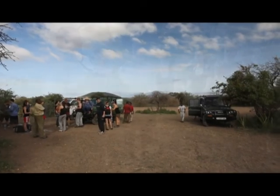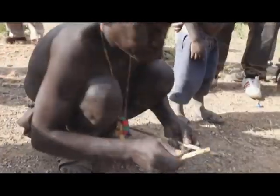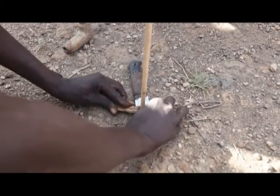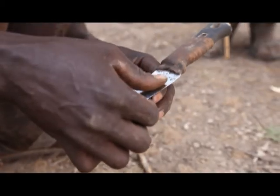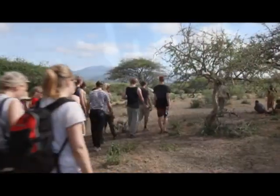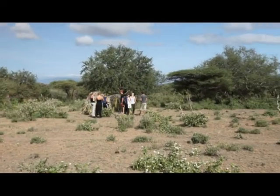Come and visit the Bushmen of Eyasi. He is preparing poison-tipped arrows for the village hunt. They make fire through friction, then increase the amount of coals in a pipe. The Bushmen welcome us to check out their small nomadic shelters, made from natural surrounding plants.